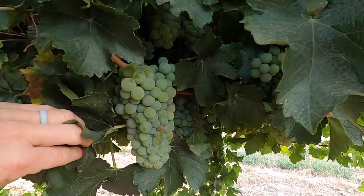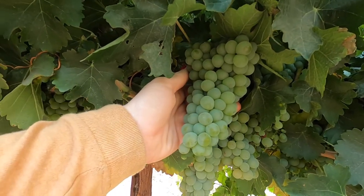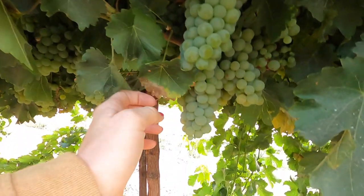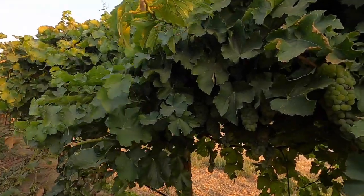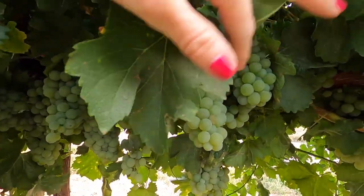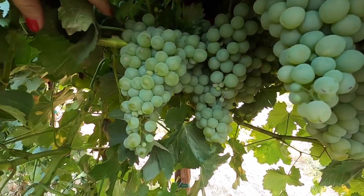So if you didn't know, all my grapes go to Gallo. I'm told they should go into Dark Horse Sauvignon Blanc. So that's kind of what I tell people when they ask where they can buy my wine, because I don't make wine. I tell them, get Dark Horse Sauvignon Blanc 2020 when it comes out.